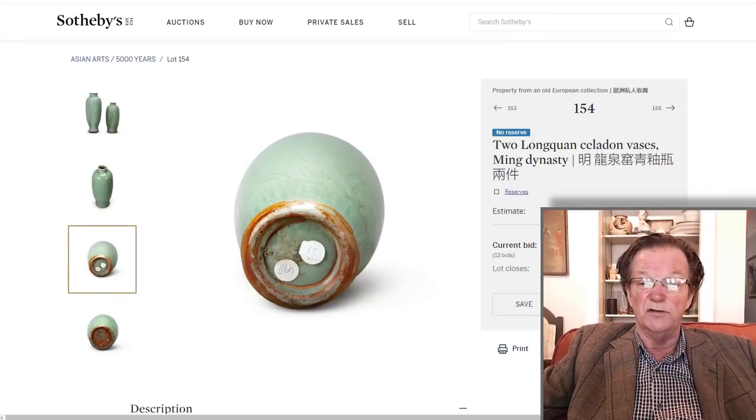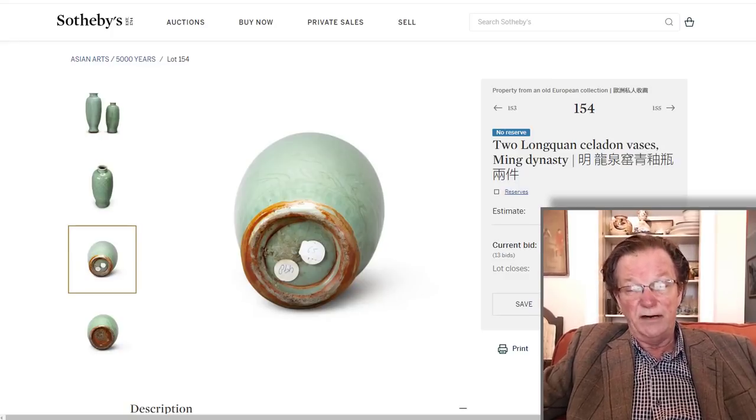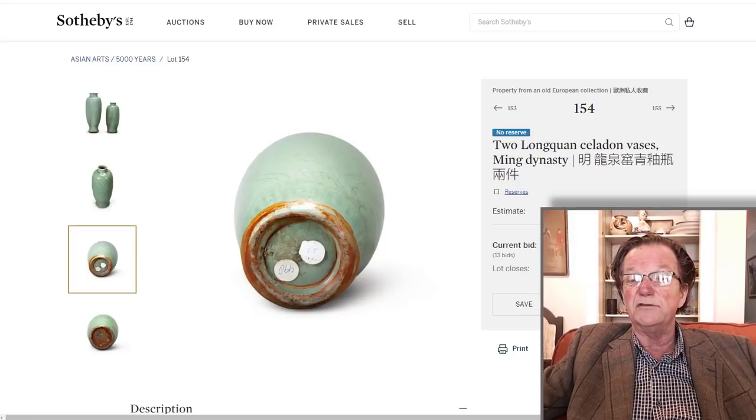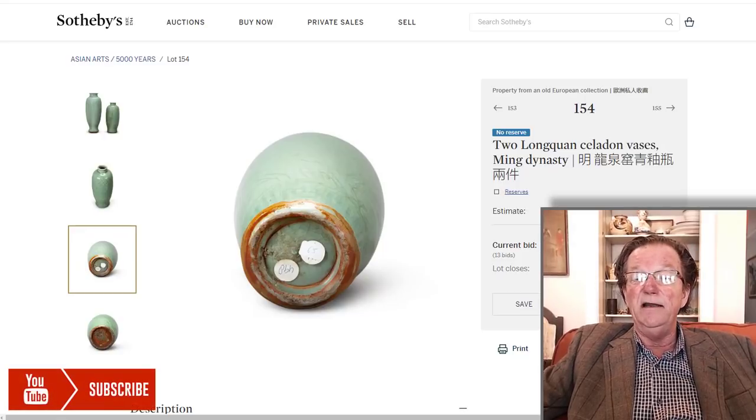And estimated at 1,000 to 1,500 euros, which seems very low. And apparently the bidders think so, because it's already up to 1,100 euros. It should bring 3,000 or 4,000 euros. But we'll see. But if they can be bought anywhere within the range of that estimate, you've got a winner.